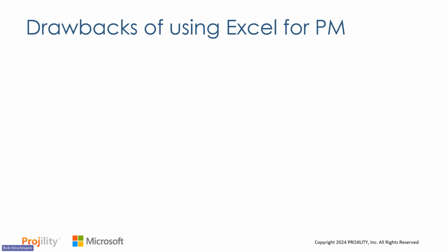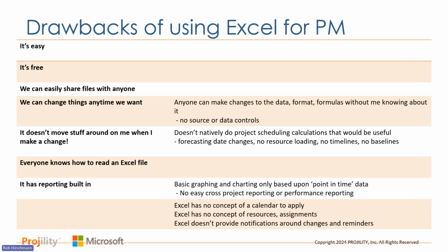But there are some drawbacks when you start thinking about it. Things like it's easy and it's free on the left. No real drawback to that. Easily sharing files with people, absolutely no drawback to that. But the next one down, which we just talked about, when we change things, we can change them anytime we want. That's really great. But in a project management world, anytime anyone goes in and makes a change to the data or the format, or the formula underneath that, without letting maybe the manager know about it, could screw up the whole schedule and the whole Excel sheet.